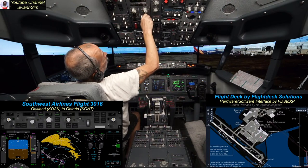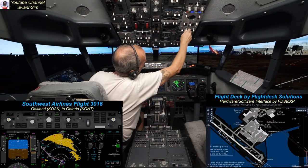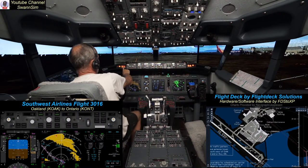Giant 105 Heavy 190, climbing 230. Giant 105 Heavy 190, do not exceed 280 knots, climb maintain flight level 290. Do not exceed 280 knots, climb 290, Giant 103.